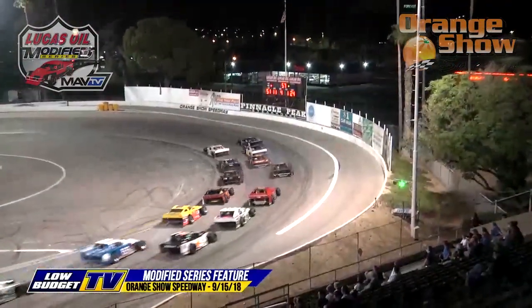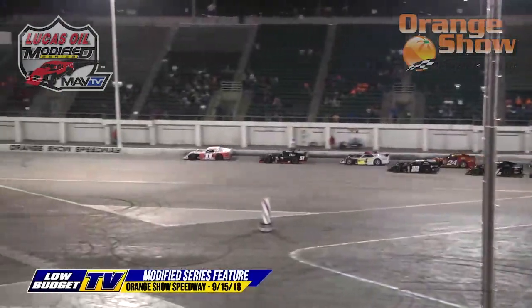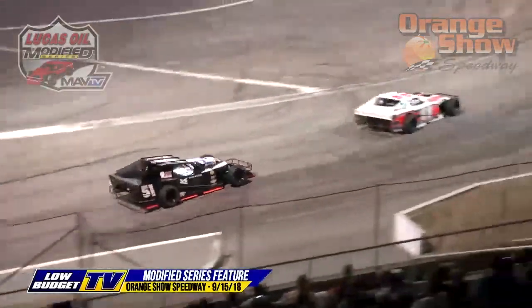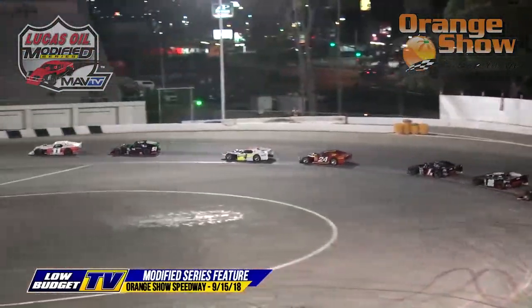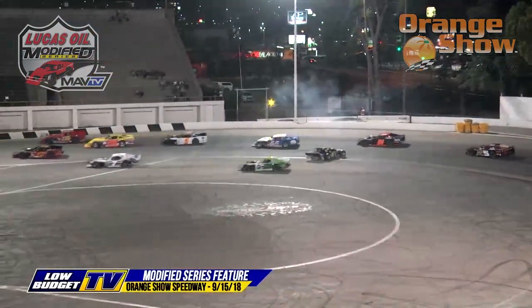Bumper tag. And your leader. That could have been it. That could have been the pass for the win, Tommy. Coming to lap number 59 now. And now your top 5 cars running 1, 2, 3, 4, 5 on the racetrack. And trouble over in the corner. And somehow we get away with it.